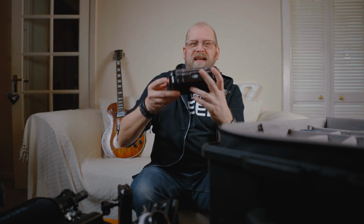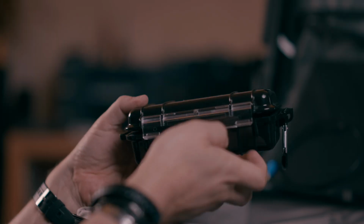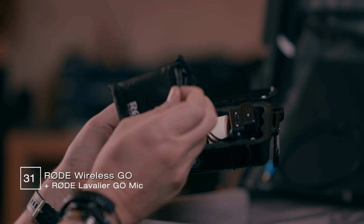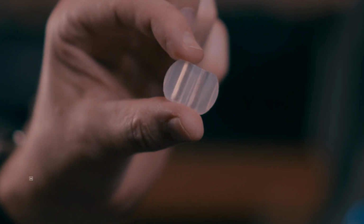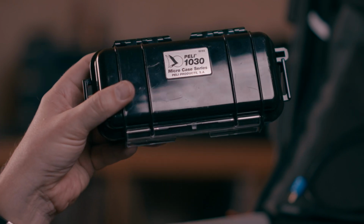And last here, it's another Peli case. This is a 1030 Peli case, the tiny little one, and in this case lives my Rode Wireless GO. Both receiver and the microphone. We've got a spare microphone in here and the one on me here as well, with windmuffs, cables to charge, the under-clothes module with a two-sided tape to stick it to, and the two bodies to sit under the clothes. All fits in this little Peli case. Mainly not even for protection, because it's all protected in the case, but just to keep it all in one place without rattling or moving around in the kit.